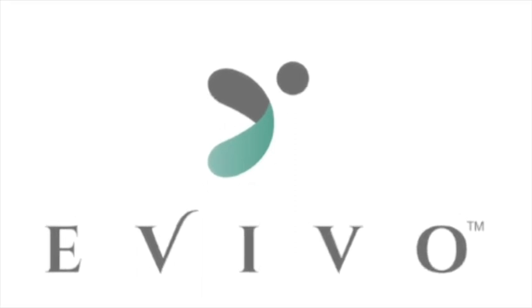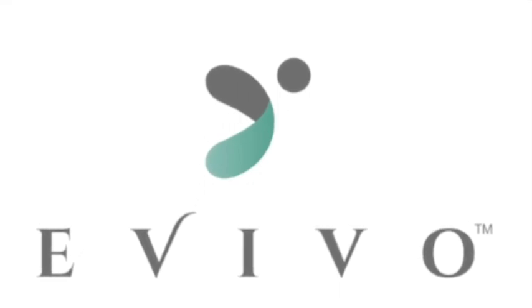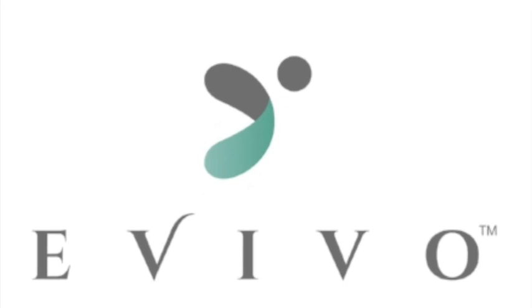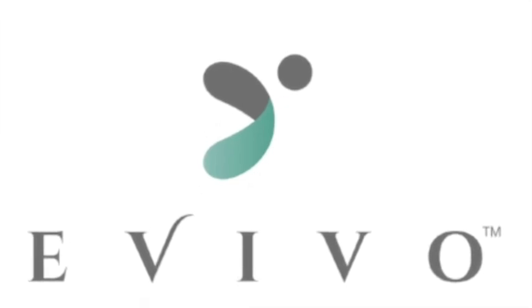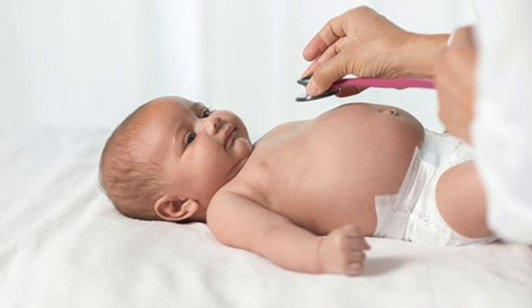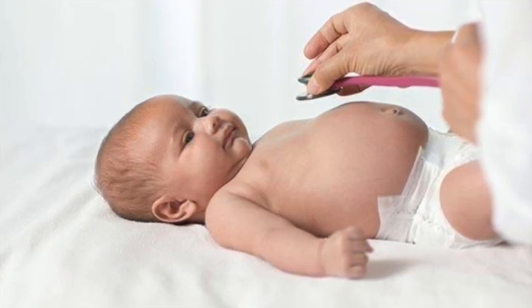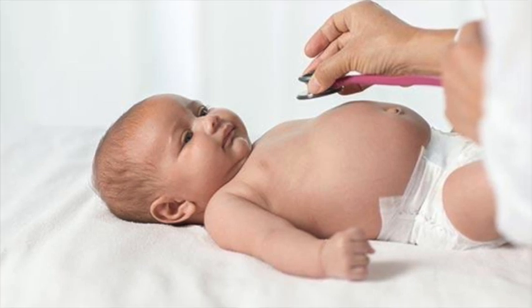But the part that was really exciting was even after the parents stopped giving the probiotics, so those babies only got it for 3 weeks, as long as the babies kept breastfeeding, these healthy bacteria stayed in the intestine long term in large numbers. That's really the first time that we've ever been able to demonstrate this kind of change in the community of the intestinal tract.